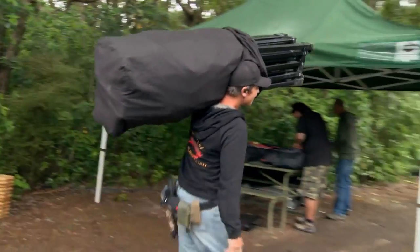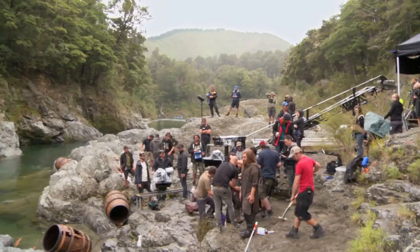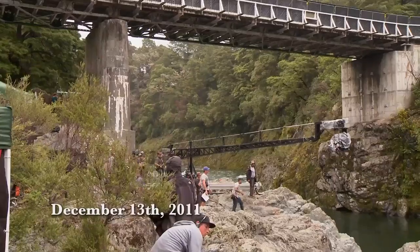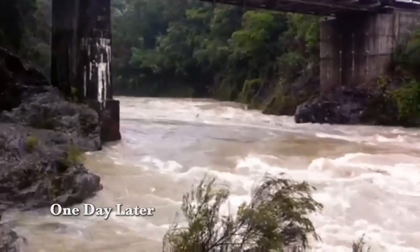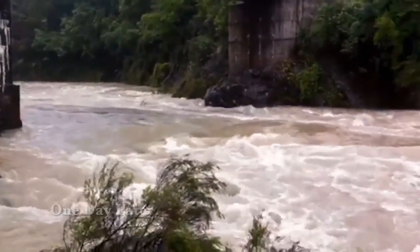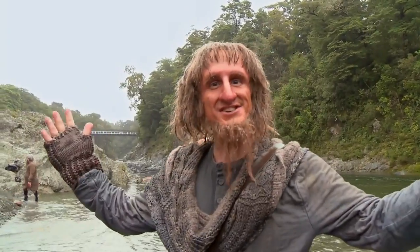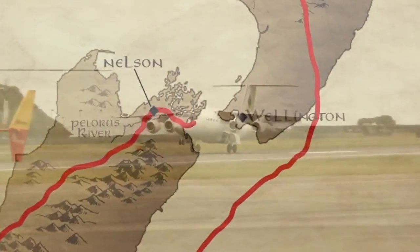The very next day, everywhere where we were standing, where our equipment was, our cameras, our actors, the director was under floodwater. It was incredibly dramatic. The rise in the river level was like 20, 30 feet. And that's location. Yes. Done.